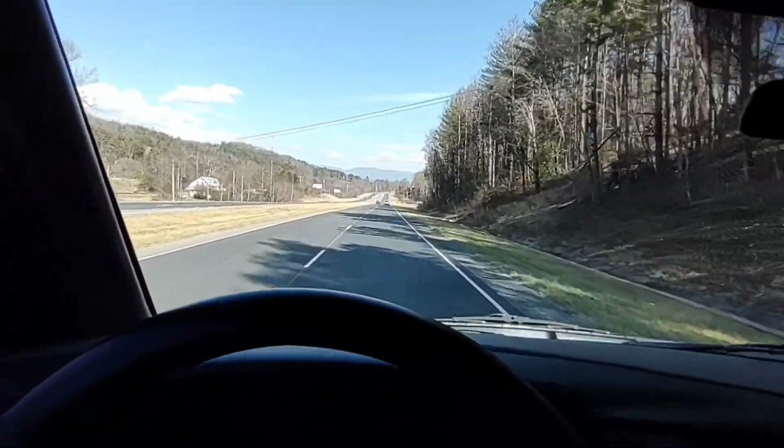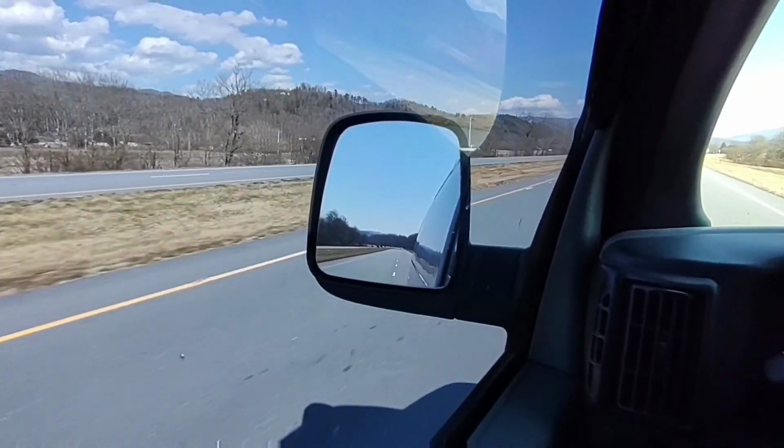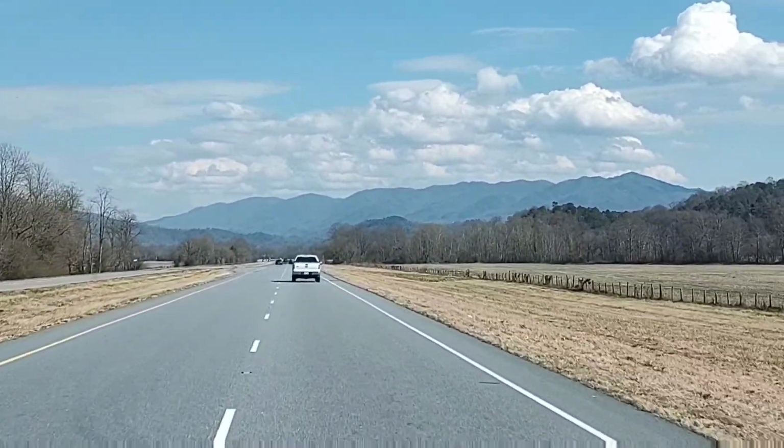On the road again, I'm happy to be on the road again. Gina asked me if I wanted to take a sandwich along for the ride, and I told her the best part of being on the road is to stop and get something along the way. We're only 5 minutes in and we've got the mountains in the background.